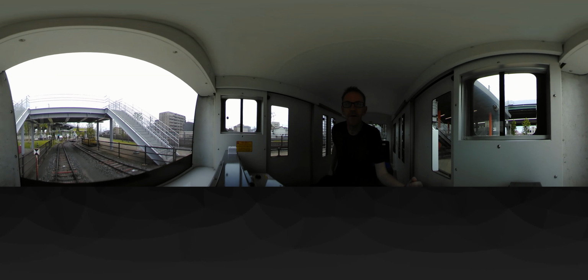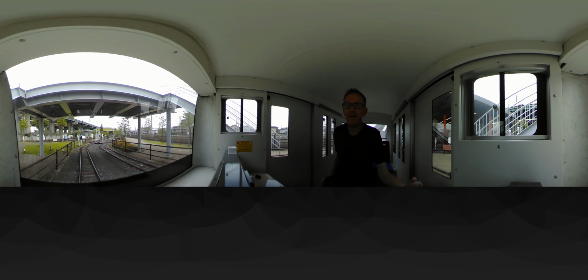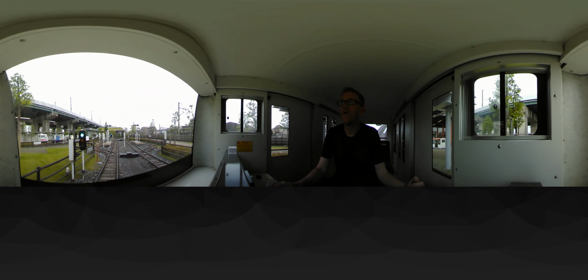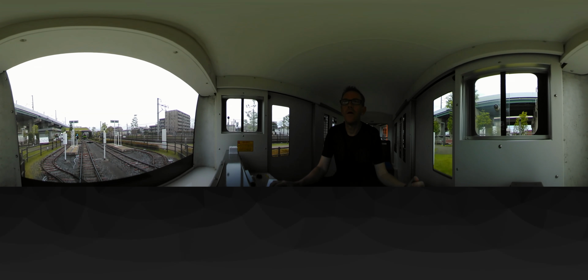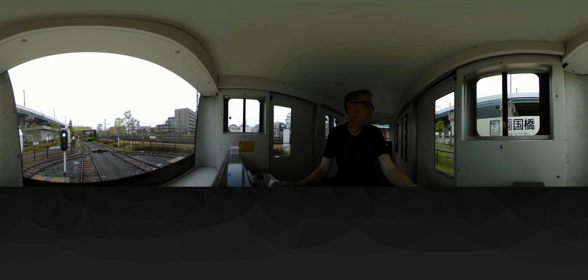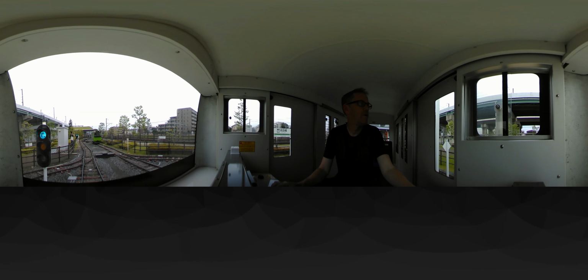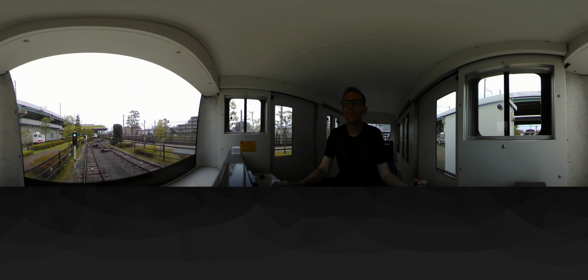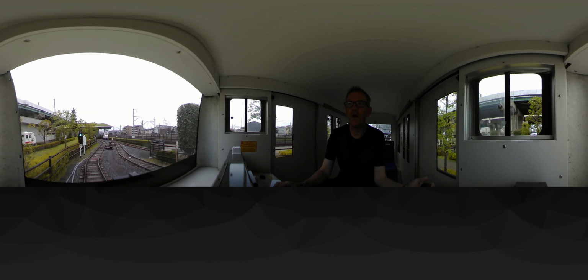We have a station coming up. Will we slow down in time for it? Doors closing, stand clear. So if you come to the Railway Museum, this is 200 yen to ride on the trains, ride the train.